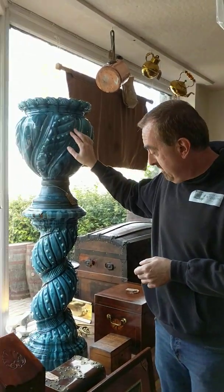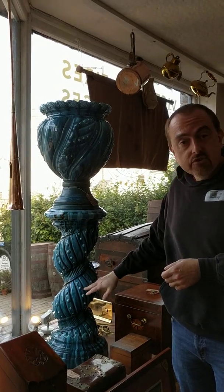Hello again. So today I want to show you this absolutely gorgeous Jardiniere. This is made by a guy called Jerome Massier. The Massier family were from Vallauris in southern France. I'm not sure if I'm pronouncing that right. My French isn't that good.